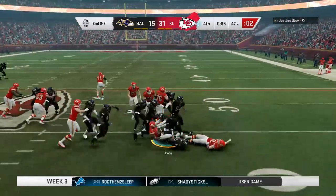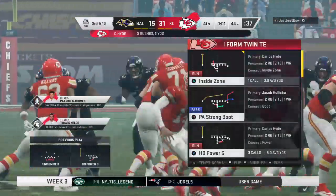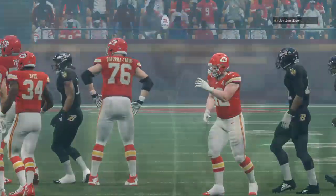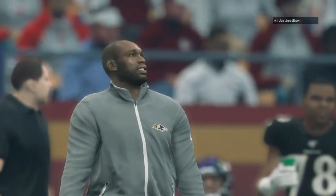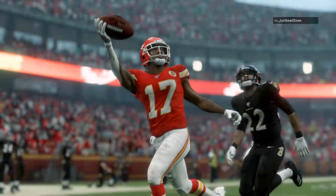Again, it's Hyde. And he's going to have to protect the football and take his lumps here at this stage of the game as they stop him behind the line. So this one in the win column for Kansas City, and it was Patrick Mahomes leading the way. He doesn't seem to get ruffled no matter where he plays, does he?